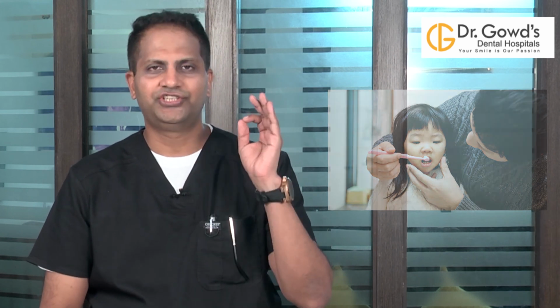And one very important thing: at this time children are very prone to eating chocolates and sweets, and a lot of times the mothers give milk late in the night, just before they sleep. It's very important to remember that once the last meal is done, brushing these teeth, even in children, will protect their milk teeth. Don't ignore the milk teeth, saying that these are going to fall off and permanent teeth are going to come, so we don't need to take care of these milk teeth. That's the common mistake that I've seen.